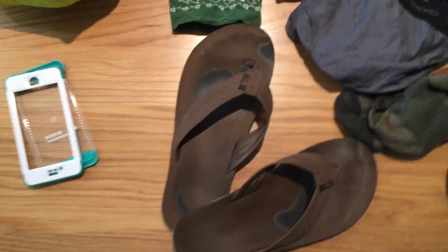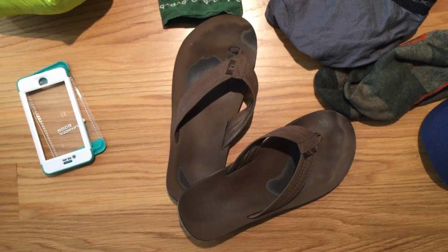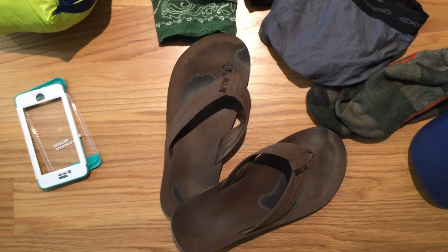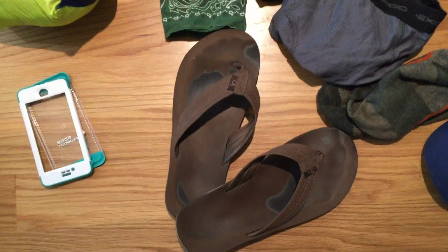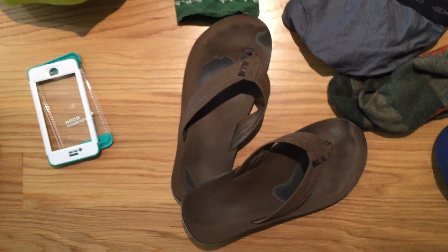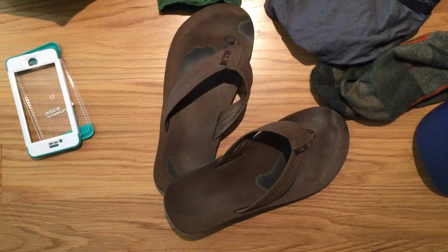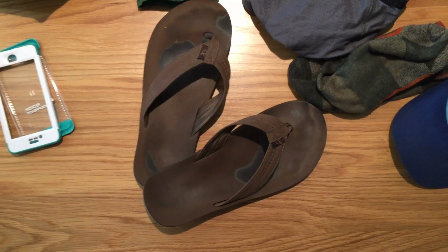These are my flip-flops / town shoes. Those are pretty critical items. I don't really know anyone who didn't have them. Something to wear in town while you're washing your clothes and stuff. So I would bring those. They're good for having in camp, although I didn't really wear them that much after a while, but they work pretty well.